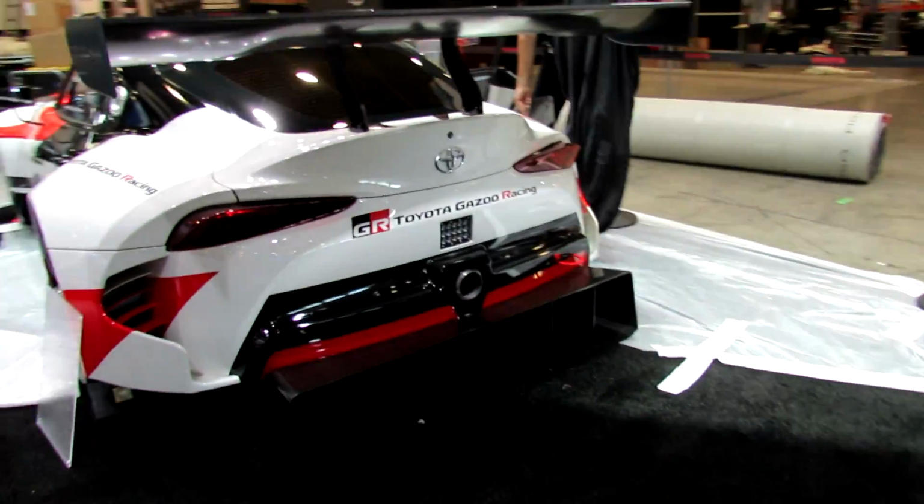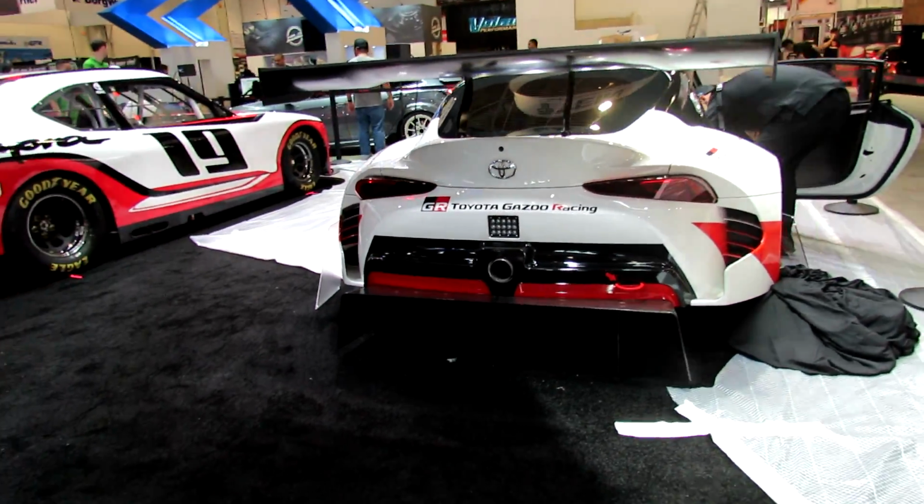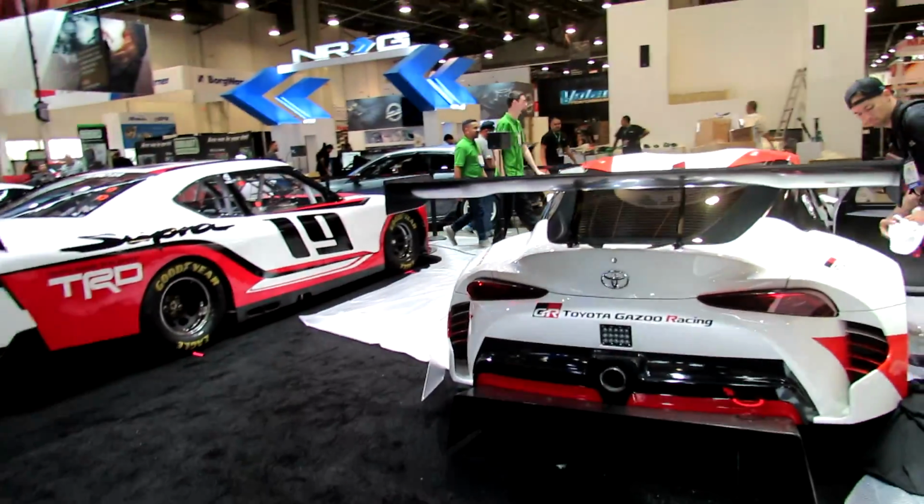Oh, look at that diffuser. One big exhaust. That's what I want, a diffuser like that. I feel like that would scrape everything.